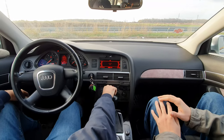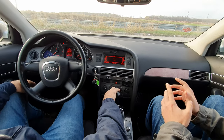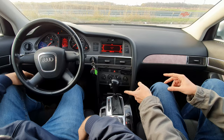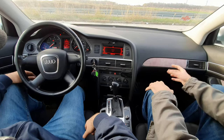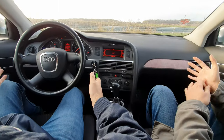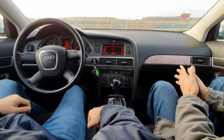Down and up, automatic mode. I stand by my decision. Rear defogger. I'm gonna stand by my decision here and say that automatic climate control is way better than this, since you don't have to fiddle with it. I mean, it's an automatic gearbox, you don't have to be aware of what gear you're in. You can drive this car with only one foot, your right foot.